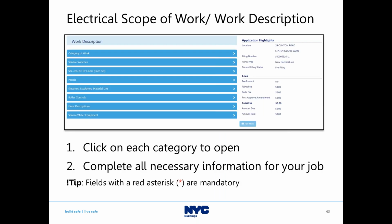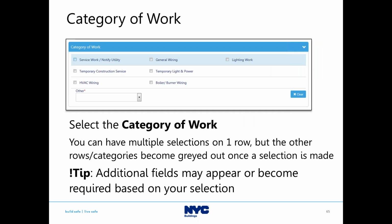All right, so we already talked about the Save button, and the next tab we're going to go to is your electrical scope of work. This is, again, where the real meat of your filing is going to be, and these are the selections that you have. The first part is your category of work, and as you fill things out, you can click on any of these blue tabs, and it will expand for more areas for you to fill out within each of those categories. Again, remember that the asterisk is always mandatory. If there's something that it's asking for that doesn't really relate to what you're doing, go ahead and fill in a 0 there, all right? And that'll make more sense when I get to the next slide.